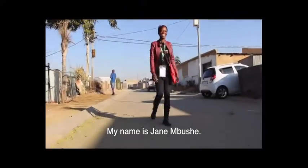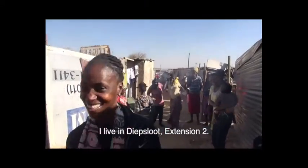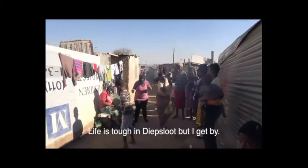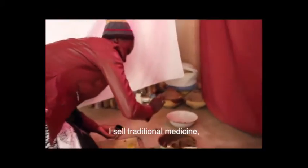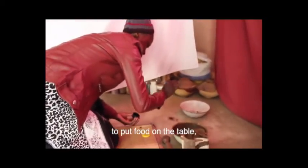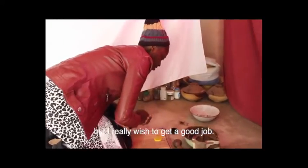My name is Jane Bushe. I live in Diepsloot Extension 2. Life is tough in Diepsloot, but I get by. I sell traditional medicine to put food on the table, but I really wish to get a good job.